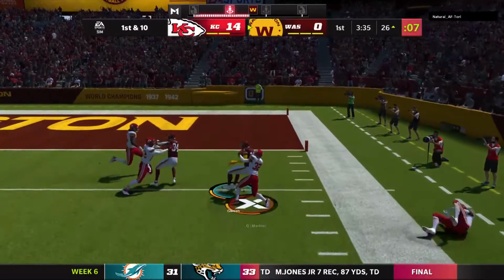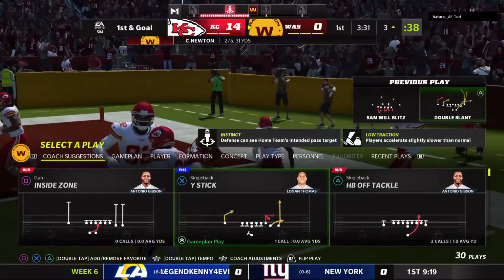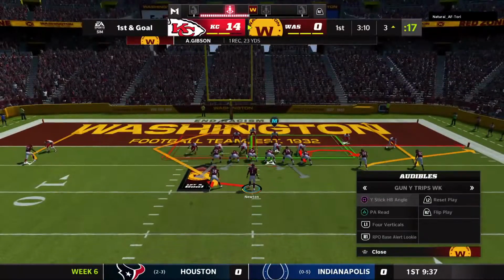Now a throw here to his running back. And they will eventually get him down, but he's inside the 5 all the way to the 3. That's now a pair of explosive plays in succession, both north of 20 yards.